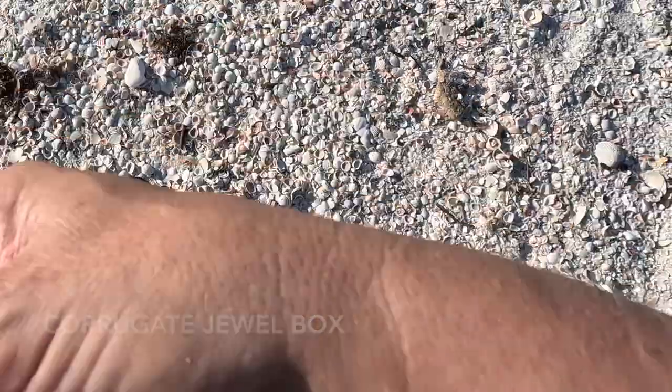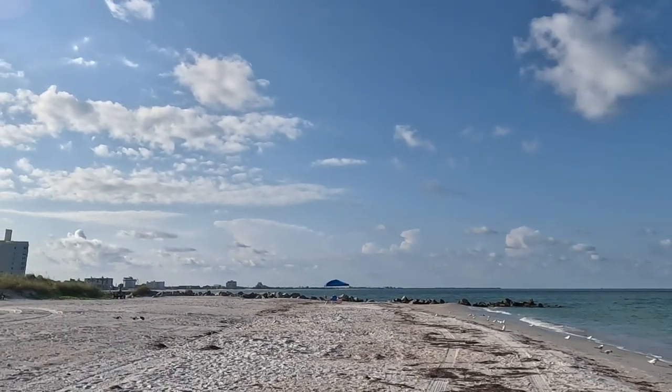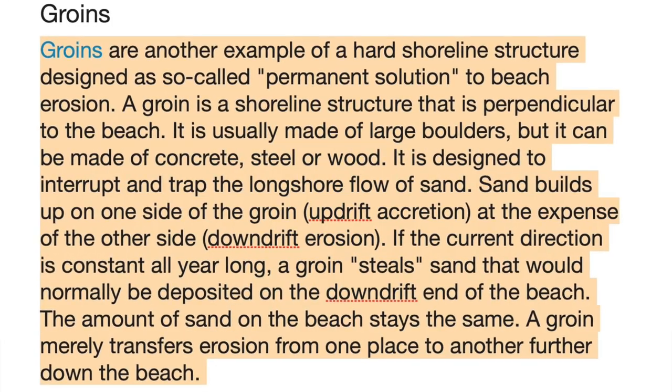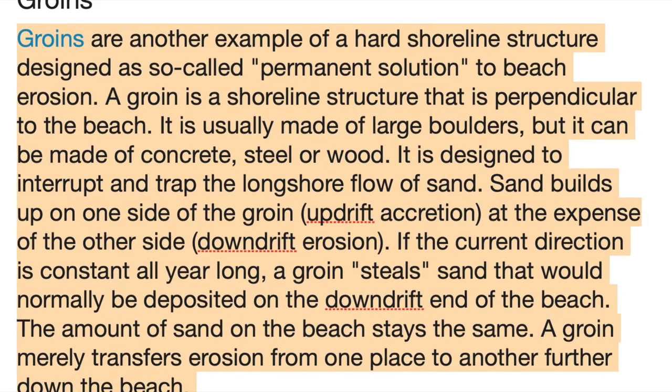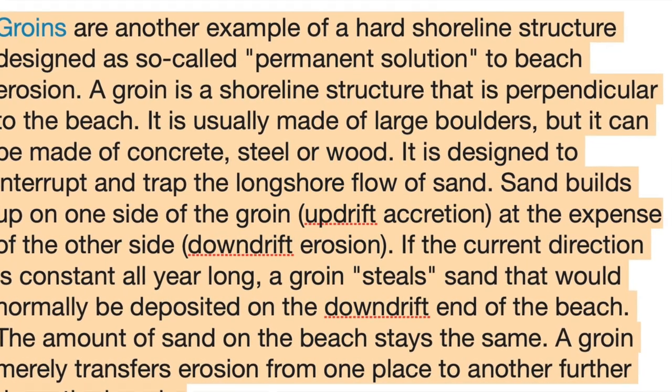Neat! All right, now this is my first time up here, and I'm noticing there's a number of these rock jetties. I believe they call them rock groins, and I believe that they're intended to keep erosion from taking the beach completely away. Generally, what happens is the sand stays around the rocks but gets carved out in the middles.